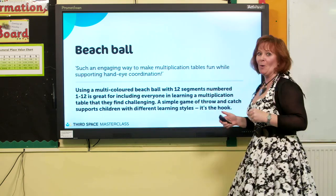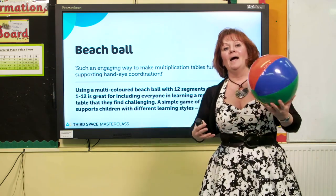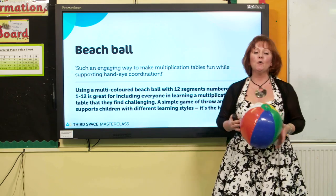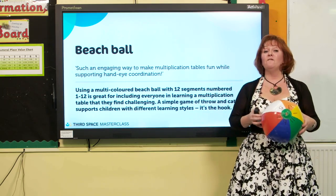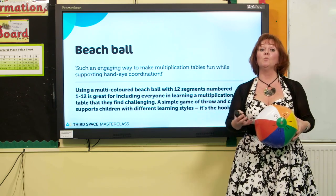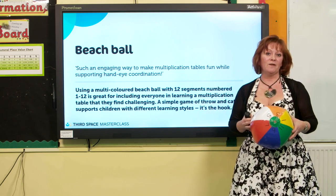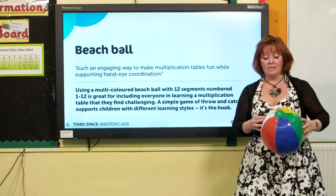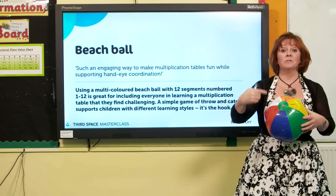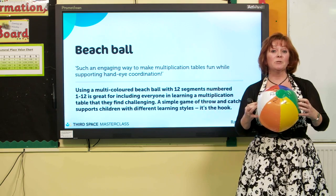Beach ball. Active maths learning is so powerful. I mentioned earlier about thinking about the environment in which we teach, not just what we teach, but where we're teaching it. If it's a great sunny day, get out onto the field, get out onto the yard, and use a beach ball. One activity is simply to write the numbers in each of the segments. Odd numbers on the top, even numbers on the bottom.